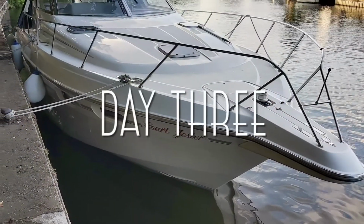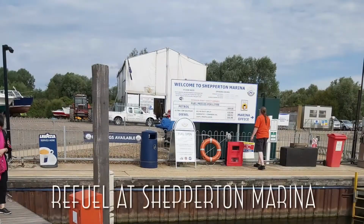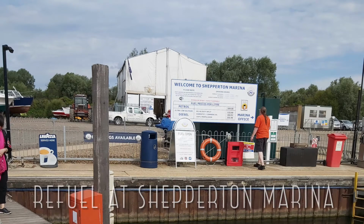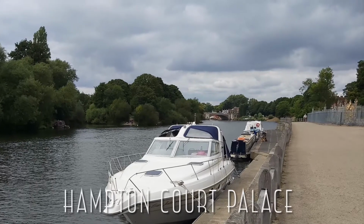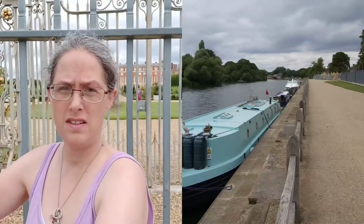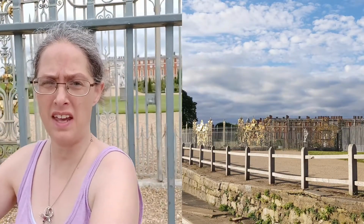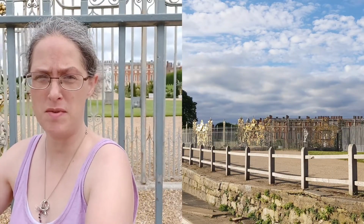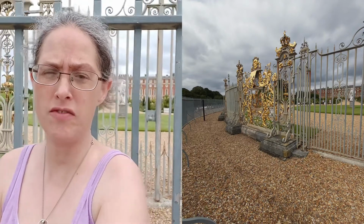Day 3 was a much shorter day. We started off just outside Shepperton and fueled up, and then stopped at Hampton Court so that we could do a lot of studying before we went through on the tidal Thames. So we've decided to take a stop at some nearby moorings right outside Hampton Court Palace. I've got a couple of photos, but I can't get the camera up high enough to take a picture of the building. But yeah, we're going to spend overnight here outside Hampton Court while I get the lay of the land for the tidal Thames.